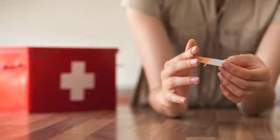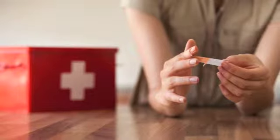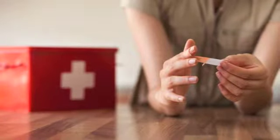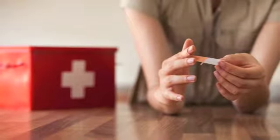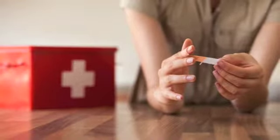First aid kits. It's important to teach your kids what is in your first aid kit, as well as when and how to use each item. Walk them through the basics and use relatable examples. If Dad had a cut and was bleeding, you would use this bandage to help him stop the bleeding.